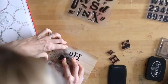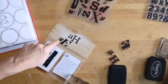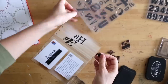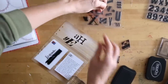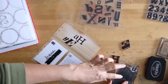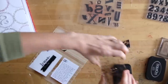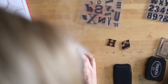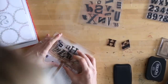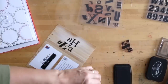I like with this particular stamp set that you can play around with the letters and kind of tuck them in. See how the Y got tucked into the E right there? That's part of the fun of playing with ones that are different sizes. Okay, get the A on there. Oh yeah. I'll probably be saying this all day.